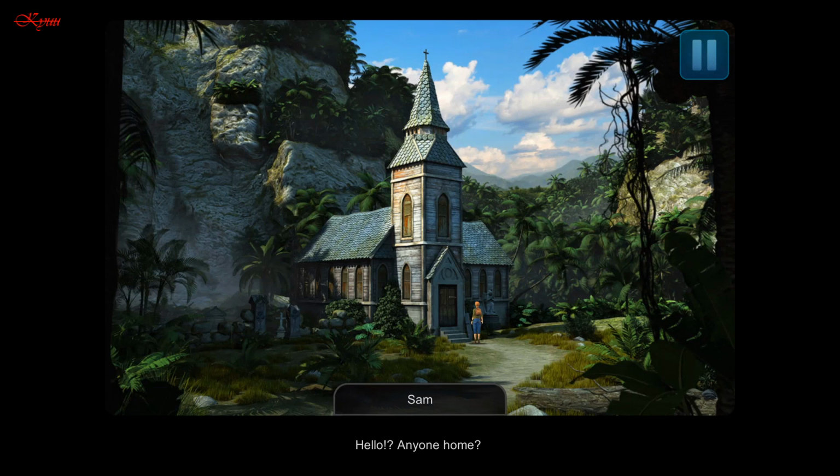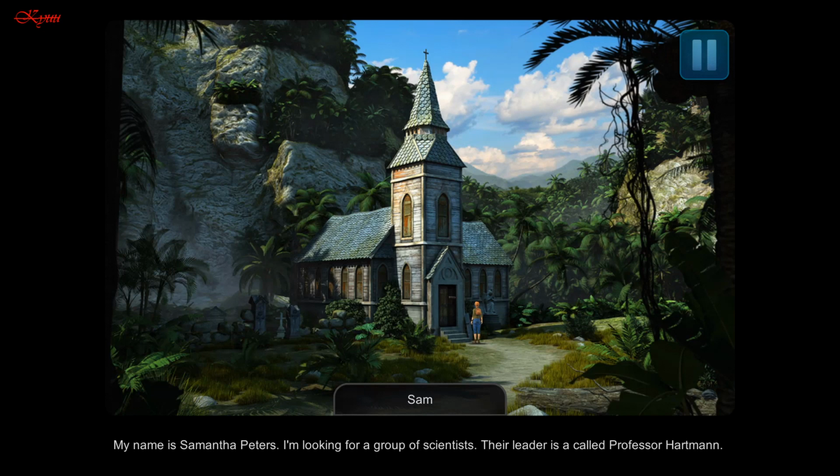Hello? Anyone home? God be praised, my child. What can I do for you? My name is Samantha Peters. I'm looking for a group of scientists. Their leader is called Professor Hartman. According to the notes I found in their camp, they were headed here before they disappeared. Yes, the men you're looking for arrived here yesterday.